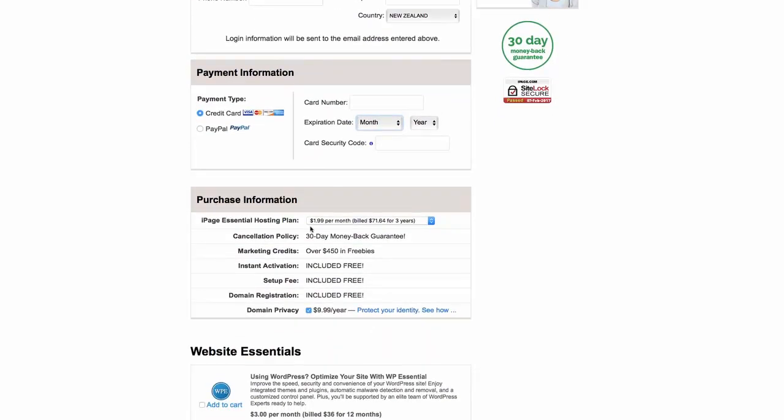Then we're going down to the purchase information. So the iPage Essential Hosting Plan is $1.99 per month. Now please note that prices may change, because iPage is running a variety of different offers from time to time. At the time of this video recording, it's $1.99 per month for a 3-year period, and then you can select the 1-year period as well if you're a little bit on a budget, and that's going up to $2.99 per month, for $35. So it's still really, really cheap. But if you get a 3-year plan, you pay just $1.99 per month.